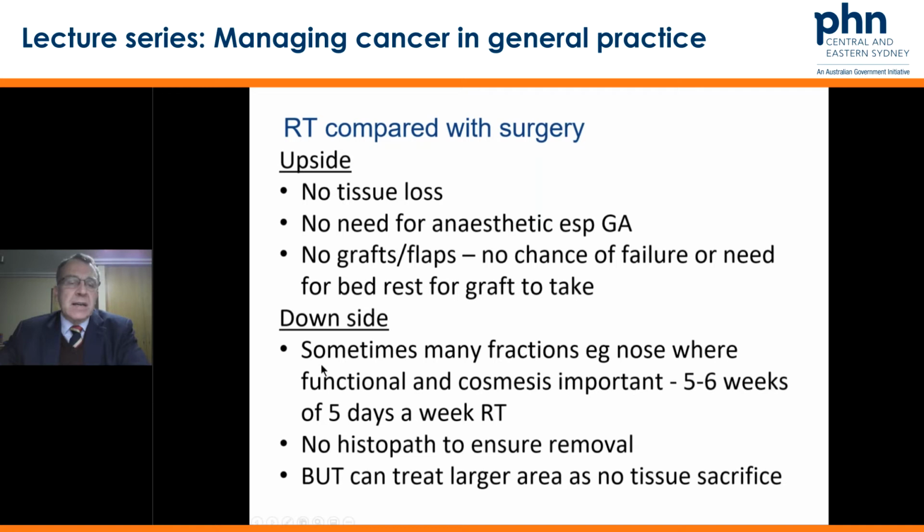sometimes there are many fractions involved, for example, a nose in which the functional and cosmesis endpoints are important. This will take 5 to 6 weeks of daily, 5 days a week radiotherapy to get the best result. There's no histopathology because we don't remove anything. So we can't actually say, well, your lesion's been cut out because there's been no cutting. But we can treat a larger area as there is no tissue sacrifice.